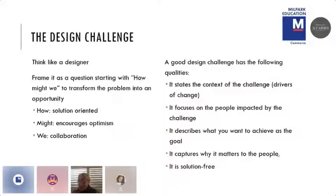So how is it solution oriented? It's thinking about many ways, like "how might we", just possibility. "Might" is just engaging with optimism. It's exploring. That's the word I'm looking for. It's exploring what you might want to do.